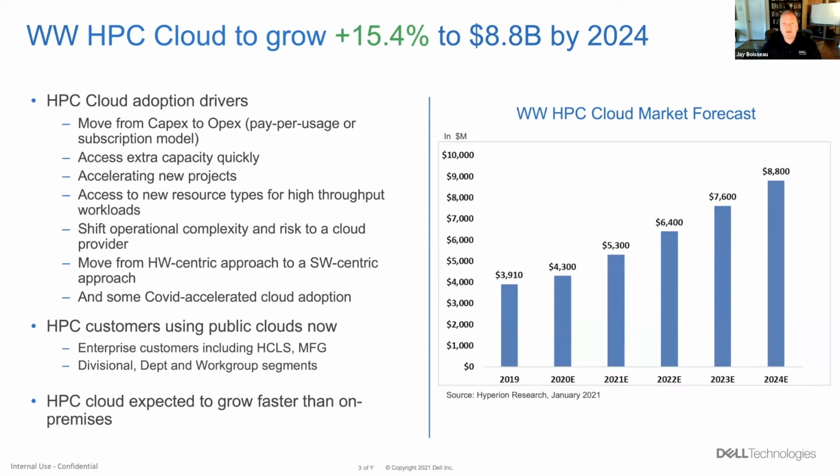And of course, COVID accelerated interest in using clouds for all kinds of computing to keep your staff from having to be in person in data centers during the pandemic. So for all of these reasons, analysts expect the HPC cloud market to grow at over 15% per year and to reach almost $9 billion of HPC usage paid for by customers in public clouds by 2024.